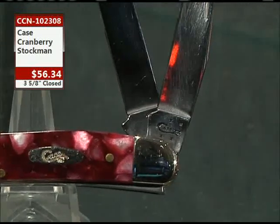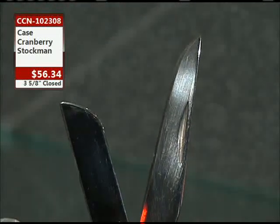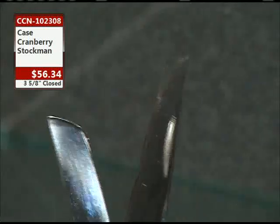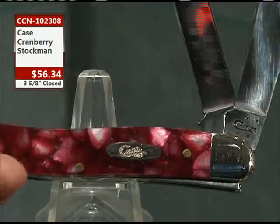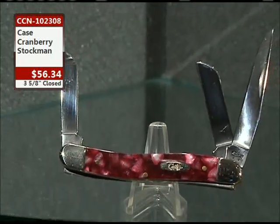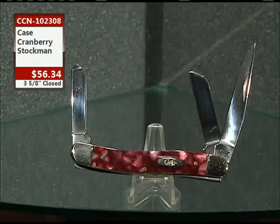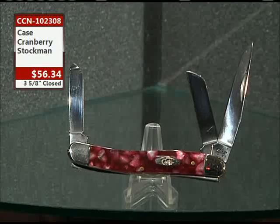Karenite. And this is Case's version of the Karenite handle. This is not a Michael Prater. Case makes the Karenite. A lot of people might be familiar with that on a gun stock. I've heard that they've used Karenite before for that. 102308, item number.